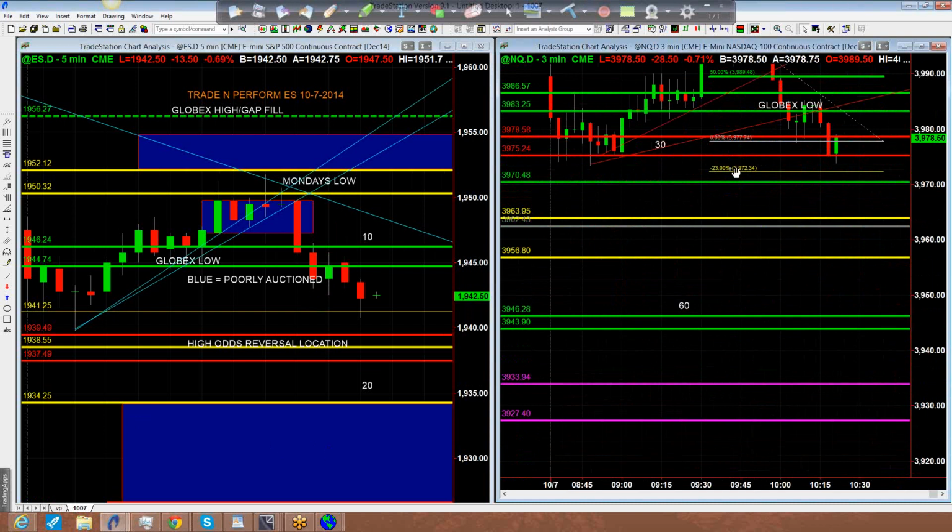So let's assume this is structure down here, right? If we look at this whole big thing, this is the bottom of structure. If this breaks, where do you want to step in? Well, what I like to do to figure that out is go 39.80 minus 15. That brings me up to 39.70, 39.65, right into this area, and this is also a 50-60 retrace. So I'm interested in this area, right?